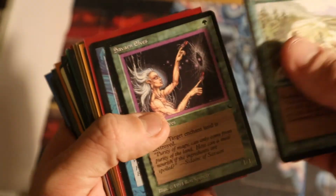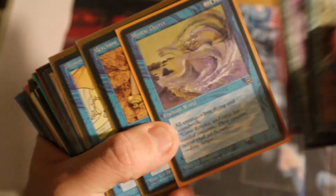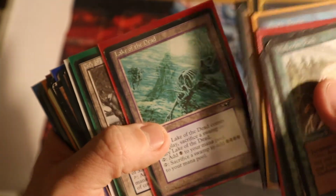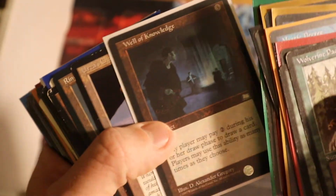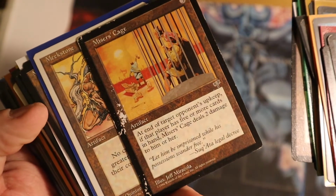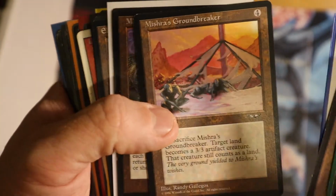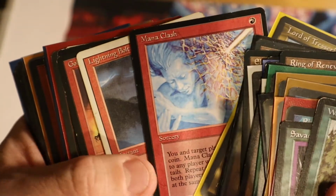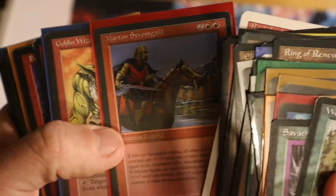There was a lot of just random beat-up Dark and Legends. Ristic Study will go in my Ristic Study collection. We got a couple reserve list gems from Homelands and Ice Age and Fallen Empires, like City of Solitude, or City of Shadows. Reserve list, Antiquities, reserve list, really beat up reserve list. Personal collection, my Meekstone collection, reserve list, Dark. Some more Dark, reserve list.